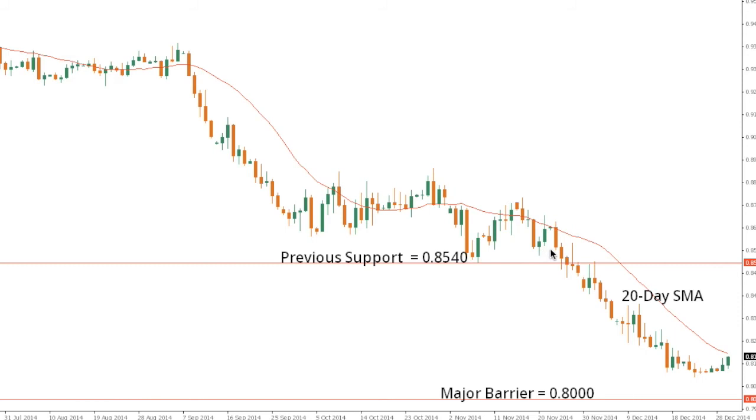Aussie dollar. Aussie dollar is attempting to correct a bit on a short-term basis, with the market flirting with a 20-day moving average. However, ultimately, the downtrend remains firmly intact and a lower top is sought out ahead of the next downside extension towards the major barrier at 80 further down. Only back above some previous support at 85.40 would compromise the bearish outlook.